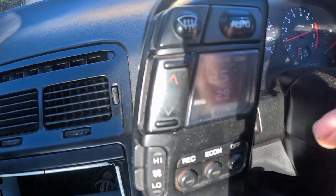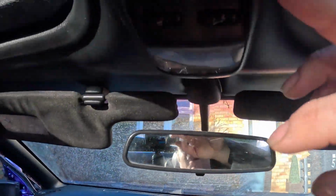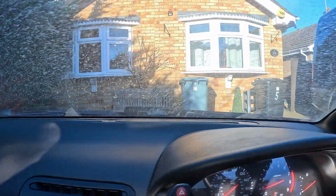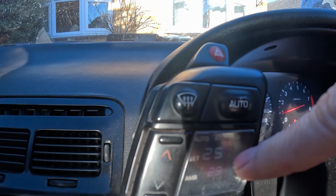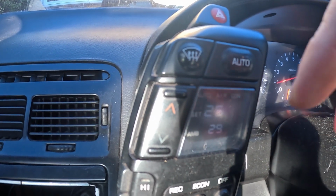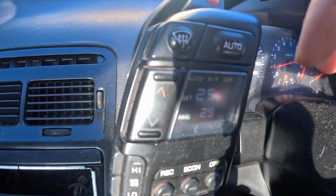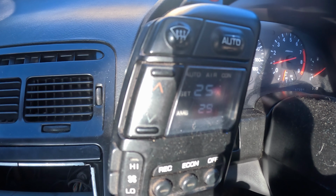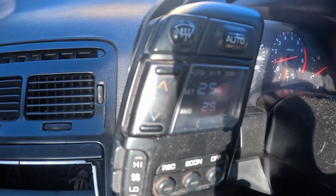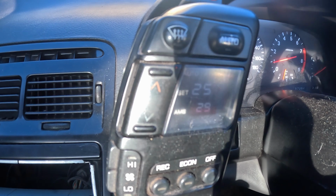And what happens when that's messing up, there's also a sensor up here, and various sensors in here. When you set this temperature for your internal temperature, if your sensors are playing up, it thinks the temperature in the car is different, so then the heater won't work if the sensor thinks that the car is warmer than it actually is.